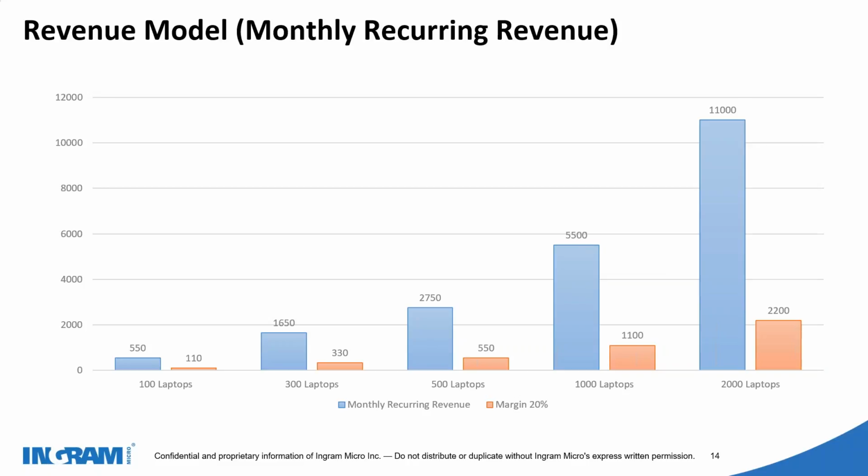I'm not saying you have to get into monthly billing from you to your customer. You can sign a contract for the whole year for a fixed capacity, offer it as a service, and charge upfront. However, in the back end, you will be billed on actuals beyond 4 terabytes by Ingram Micro for Acronis and Azure. So that's the beauty.